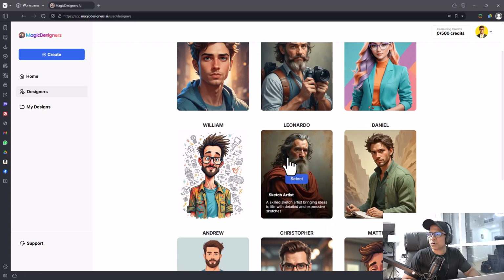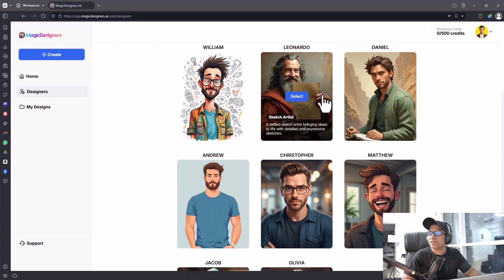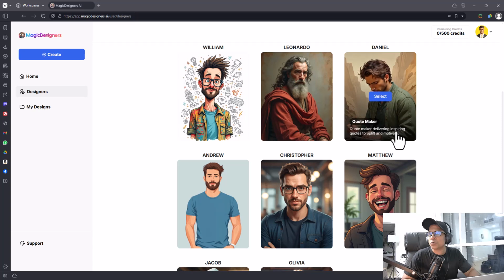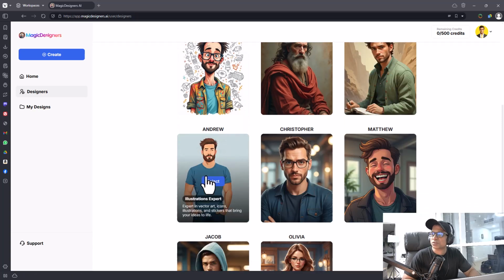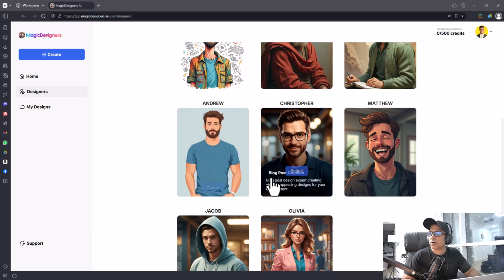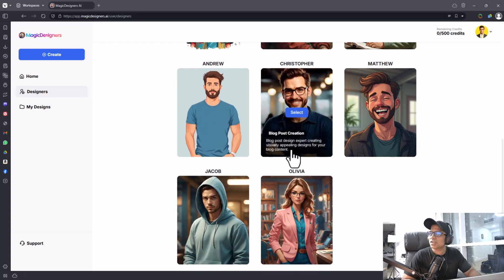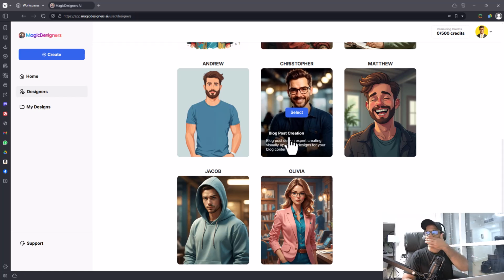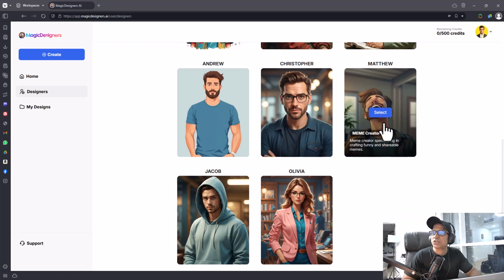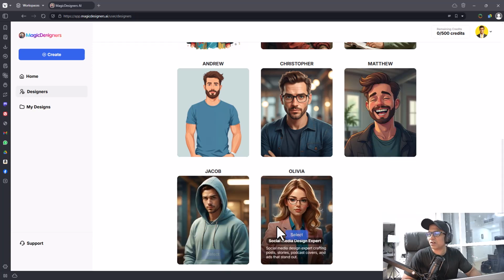William's a doodle expert. Leonardo is a sketch artist. All right, maybe he's the painter. Daniel, quote maker, so to make social media quotes. And Drew, illustrations to make these nice 2D vector art images. Christopher, blog post creation. All right, it actually does not write your blog post, but it will create graphics for your blog posts. Matthew is a meme creator. Jacob, merchandise designer, t-shirts and all. And Olivia does social media posts.